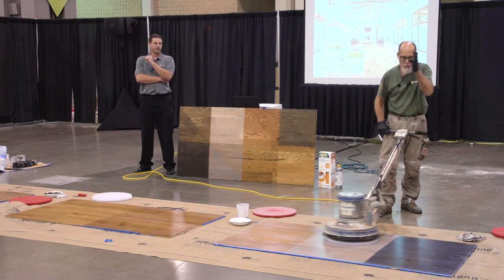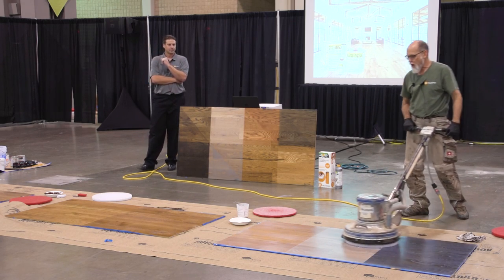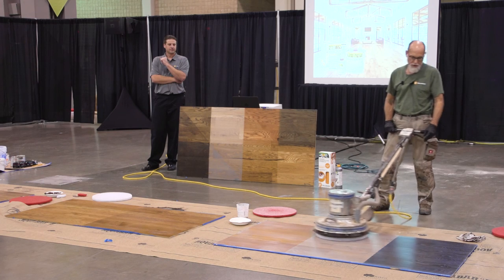Anything else you want to add, Tommy? No, other than charge for this product so you can take time with it and enjoy doing it. It's just buffing. Make some money.